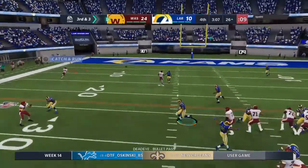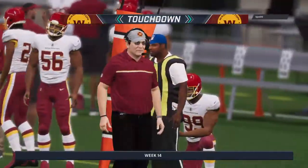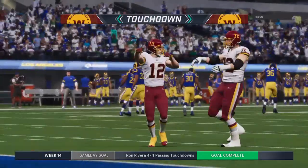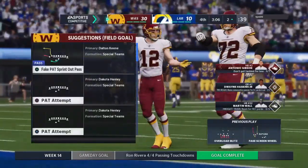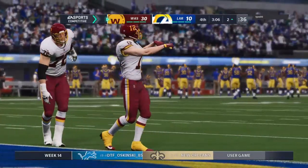From the gun, Haskins. Into the end zone for a Washington touchdown. They were still throwing with a comfortable lead here late, and now that lead is even more comfortable.